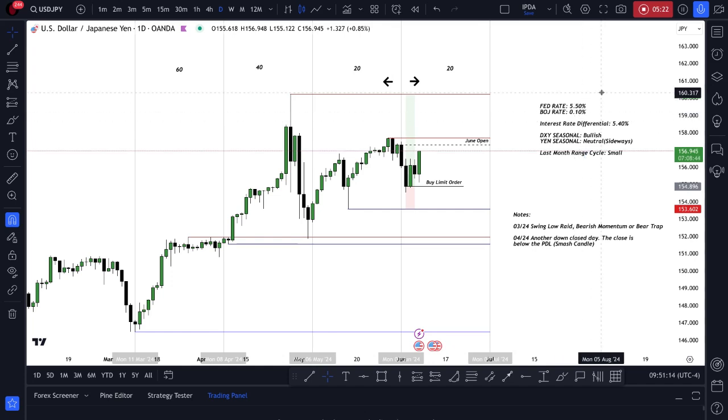People want higher yielding currencies, and the dollar is definitely one of them. The yen is not. Nobody wants the yen. You're being paid to sell the yen in the carry trade. A $20 trillion carry trade is going on right now. Institutions have been taking advantage of that for the last couple of years.